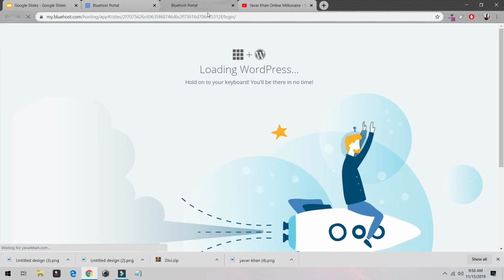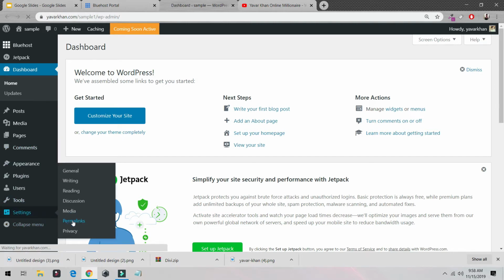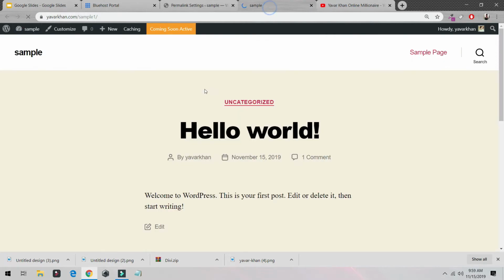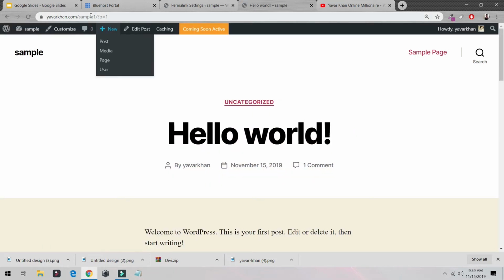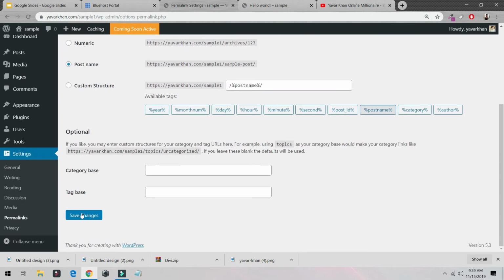Once it's loaded, this is your dashboard. The first thing we have to do is go to settings, click on permalinks, and select post name. The reason is you want your website pages and posts to show the keyword, which is sample post right now. Currently, if we go back to our website and visit site, this is a blog post that shows a number. We don't want that. We want it to show the post name. So just click on post name and save changes.